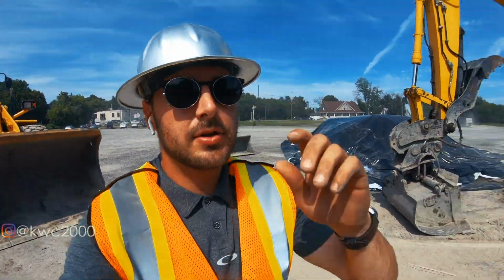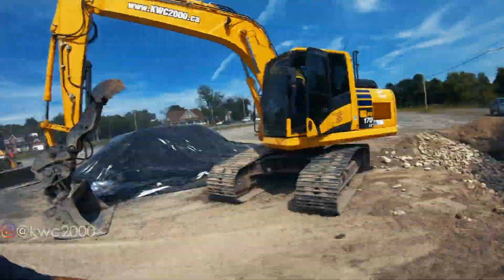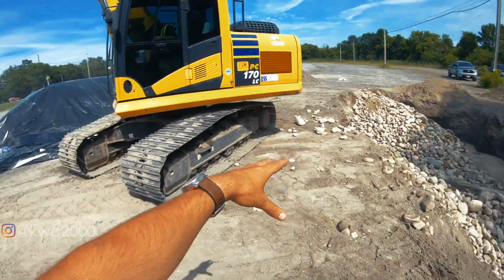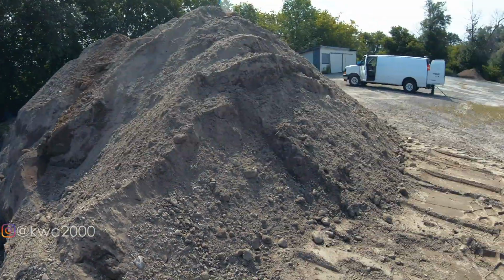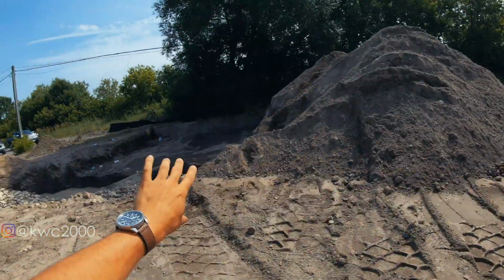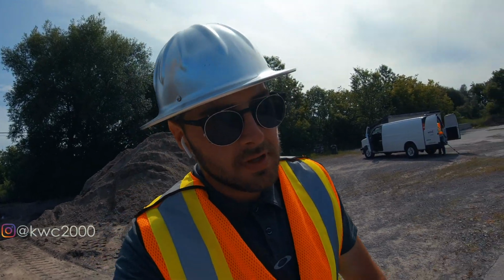All right, so we got the go-ahead to backfill with this material. It's clean, it's all good. We got the last load of rubble here. So basically Al is going to use the shovel, spread out this last bit for me. And then what I'm gonna do is take the 450, come in behind this pile and backfill it. Backfill it, pave it.